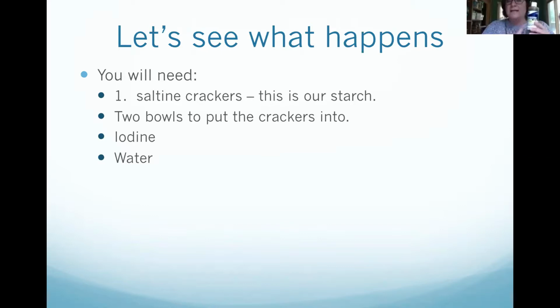Now, iodine is the main important component to this experiment. Iodine has a chemical reaction with starch. So when you put iodine on anything, if there is starch in it, it's going to turn it a dark blue. That's how you can tell whether food or anything that you have has starch in it.